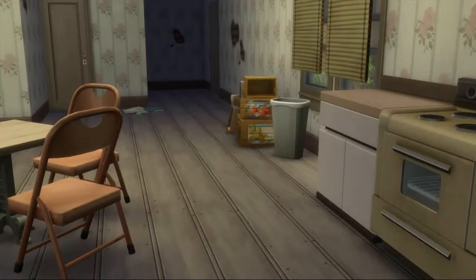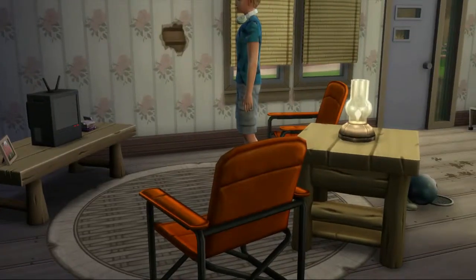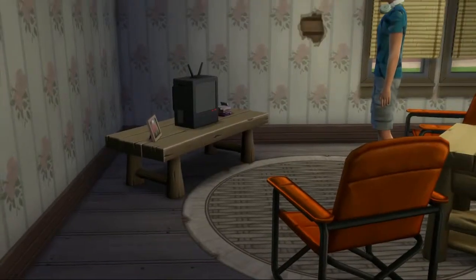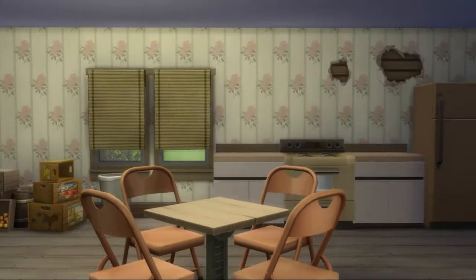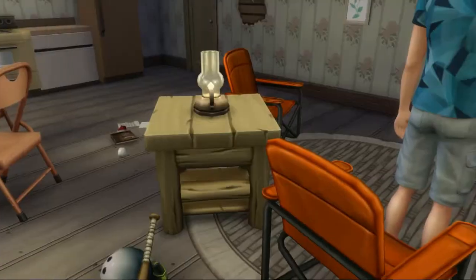Whoever was here must have taken out their furniture and just left other furniture, and probably had foldable chairs as their seating. I don't know. Who knows? But yeah, we changed this house completely. It looks different. It's much better than what you're seeing now.